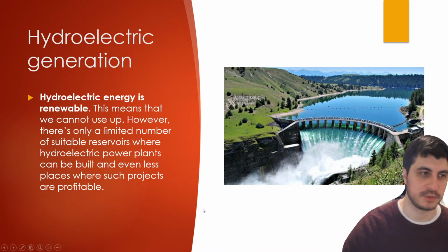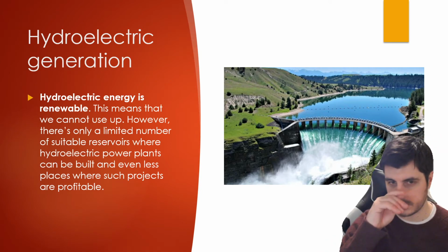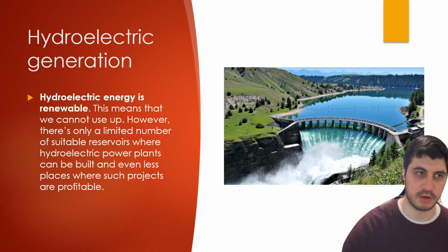Hydroelectric generation. So this is our dams. It is renewable, which probably surprises absolutely nobody here. It means it cannot be used up. However, there's only a limited number of suitable reservoirs where hydroelectric power plants can be built, and even fewer places where such projects are profitable.